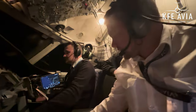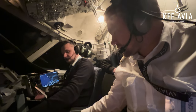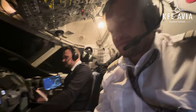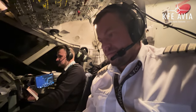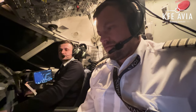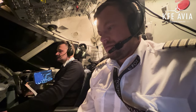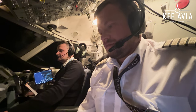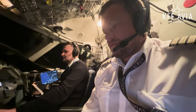Information, 127755, 127755. Wind 120 degrees 3 knots. Visibility 10 kilometers or more. Clouds 1,200 feet. Temperature 7. Dewpoint 7. QNH 1017. No, 1016. Echo 4 closed. This was Santiago 8 as information.